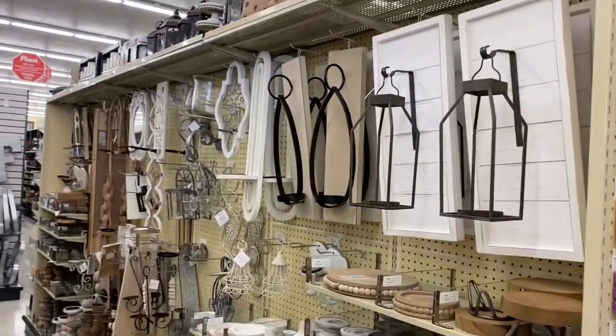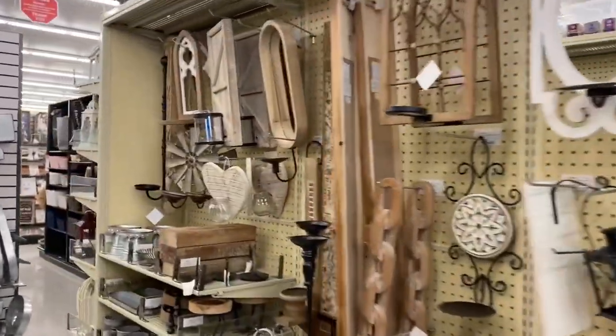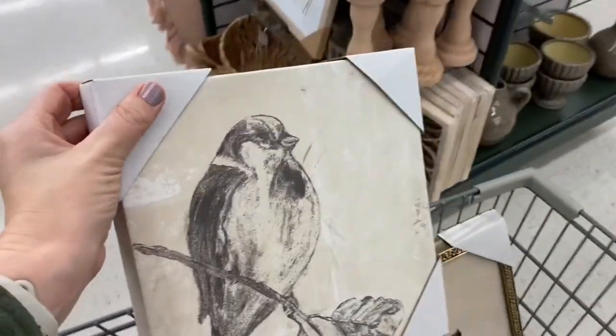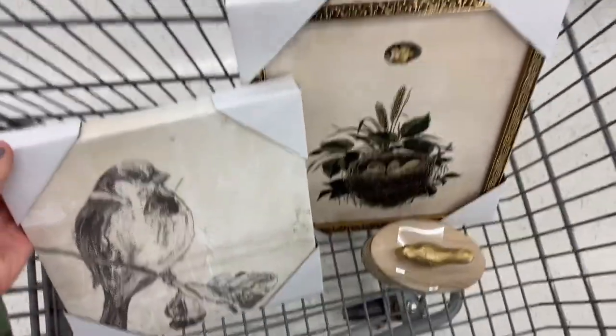So now next on my list, I thought, hey, it would be cool to find a shelf that's already painted gold, or maybe a shelf that I can paint gold to put underneath that picture. I didn't really see one this time, but I did see more bird pictures. I didn't know I was a bird lady, but I think I might be now. My mother-in-law would be proud.